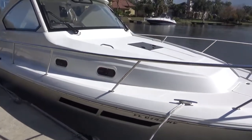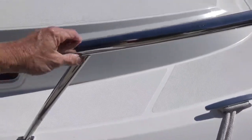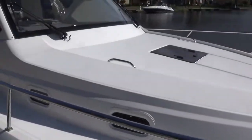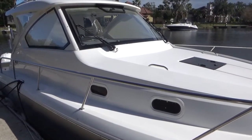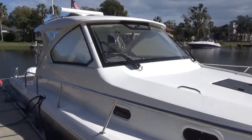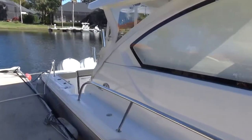Nice big heavy-duty stainless steel rail here, all welded. Very nice diamond pattern non-skid on the deck. The boat's in very nice shape. This boat has triple 300 Yamahas, which we'll get to in a moment, but it only has 61 hours. We have extended warranties on this boat. I believe we go out until 2025 on the extended warranties, which are transferable to the new owner. Those are on the motors from Yamaha.